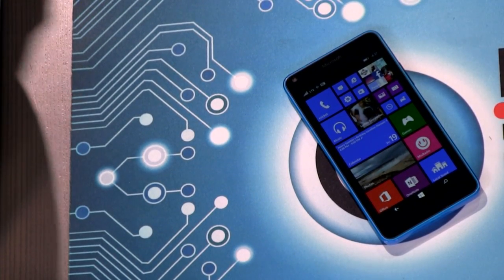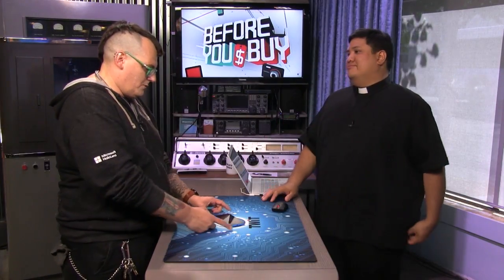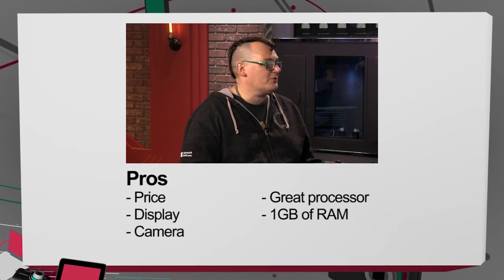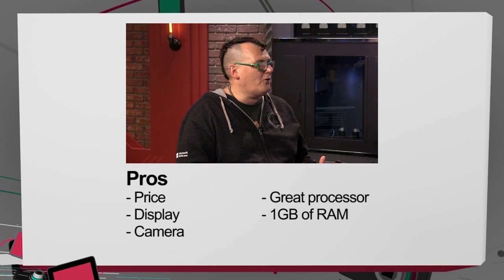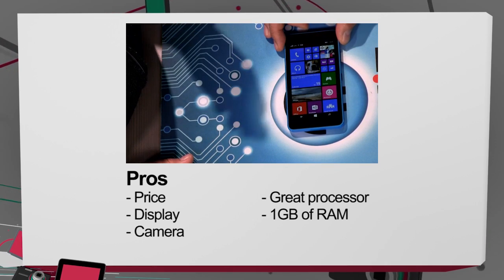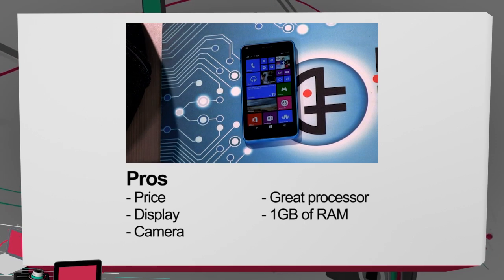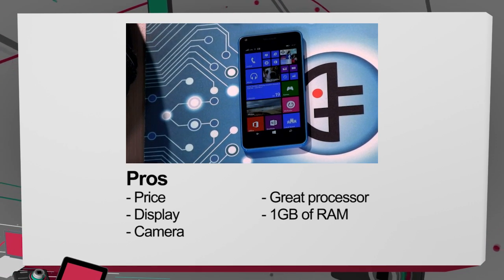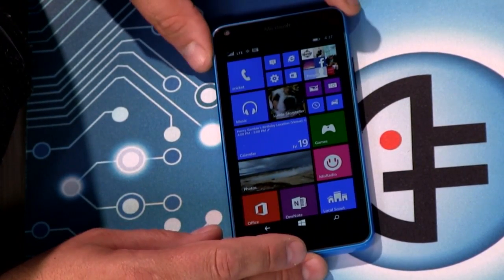Break it down for me. So, great price point, $130. Yep. What are the pros and the cons? So the pros are you're getting pretty much a full smartphone experience and very few compromises. Unlike the 535 from last year, which had a kind of meh display and a meh camera, you're getting a good display, a good camera, you're getting everything. A Snapdragon 400 quad core is a really great processor. 1 gig of RAM, also no compromise. You can play the Windows Phone games without any problems.